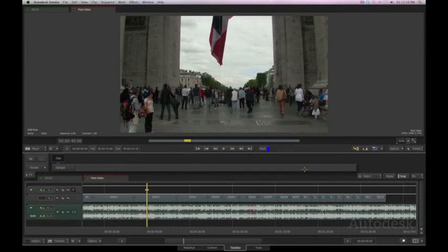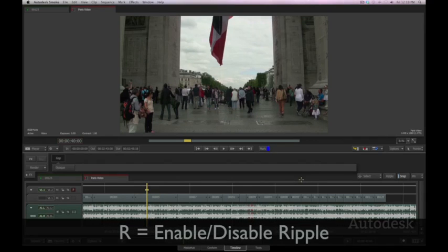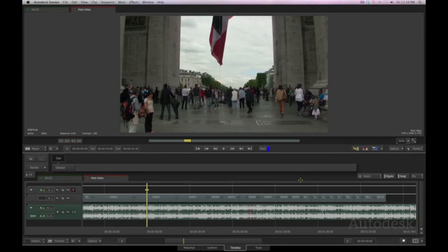Okay, moving on to ripple. I know we all know what ripple does, but the hotkey is the R key, to turn ripple on and off. So that's going to toggle ripple on and off by hitting the R key. And what does ripple do? Obviously, when you make an adjustment, you're going to ripple the frames afterwards to move forward.